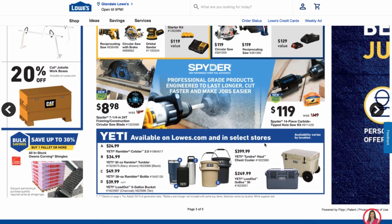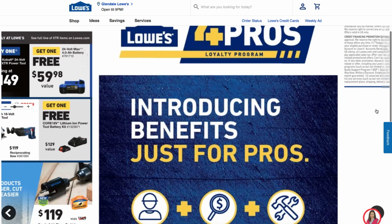Yeti available at Lowe's. Yeah, they do have Yeti sales. Got what is this? A bucket? $24.99. No way. This is a Rambler A, $24.99. You got a Yeti 30 ounce Rambler, $34.99. So it's B right here. Then C, $49.99. That's this. And then $39.99 for the bucket. And you got the Yeti GoBox 30. And then you got the Tundra Haul chest cooler. It's kind of expensive, but they are the higher quality.